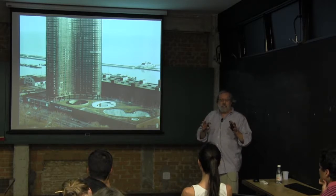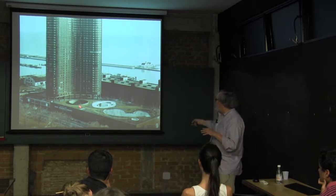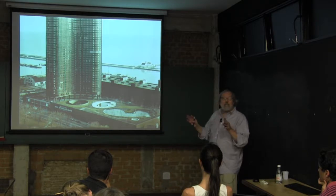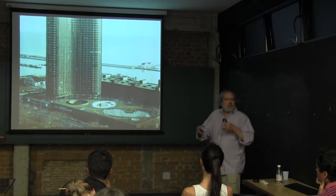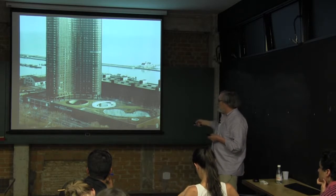Now, this makes it a little bit suburban. It closes itself off from the city around. The people who live here have this lovely park designed by Alfred Caldwell, but they never see anyone around them. It's not like the public park that's just over here along the lakefront, in which you see everybody in the city, not just the rich people who live in this building.